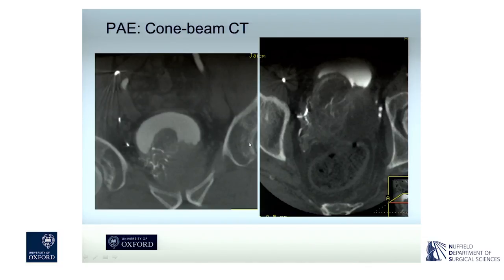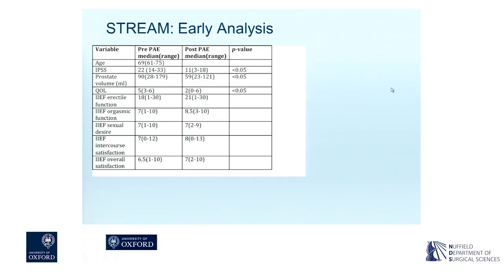We're happy and we can embolize with safety. So I thought it pertinent just to briefly look at some of the early dirty analysis coming from our STREAM trial to give you a flavor of what to expect. This data is based on 28 of the patients with a mean follow-up of 8 months.